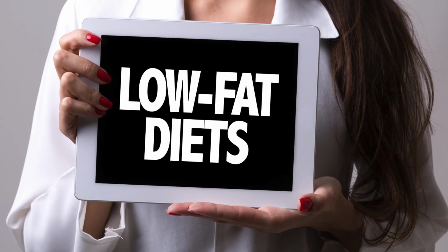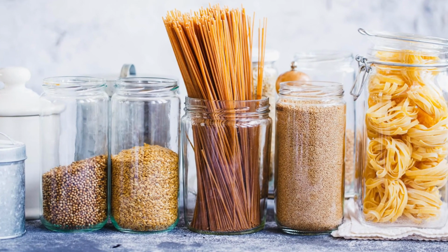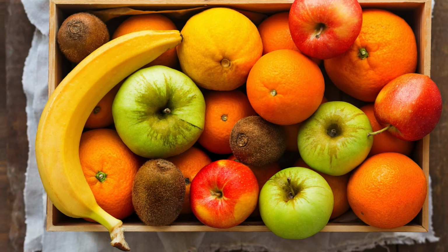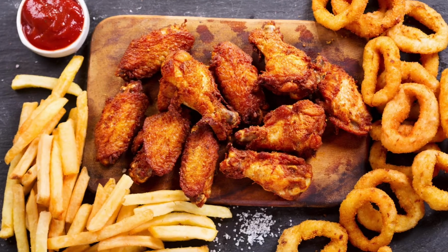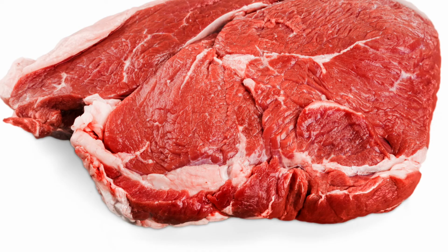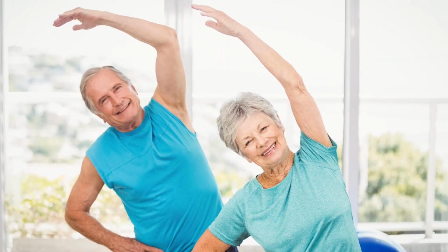So your diet should include low-fat dairy foods, whole grains such as brown rice, oats, bran cereals, whole wheat bread and whole wheat pasta, lean meats and poultry, fish, fresh fruits and vegetables. You should avoid the following foods such as fried foods, highly processed foods such as cookies and pies, whole milk dairy products such as cheese and butter and ice cream, fatty red meat, and exercise regularly. I would recommend about 30 minutes 5 times a week.